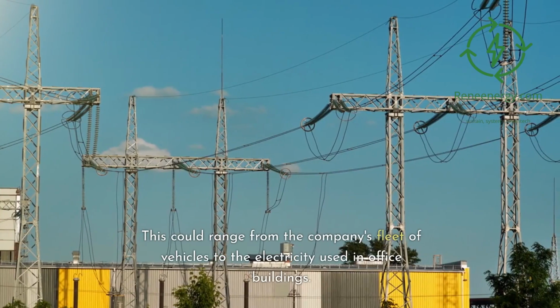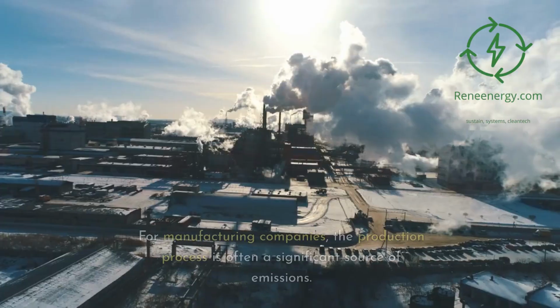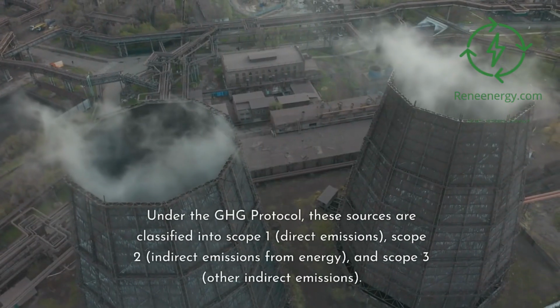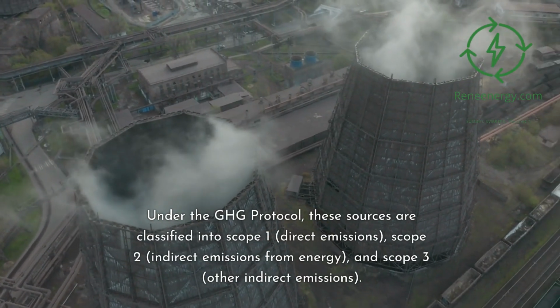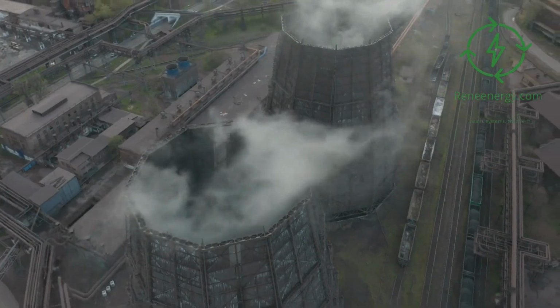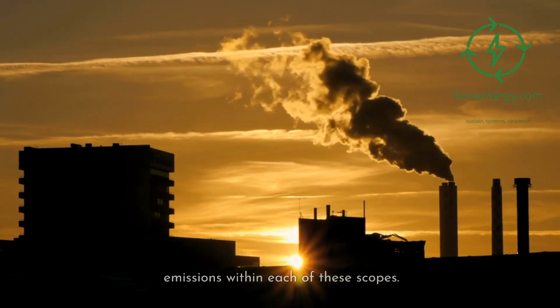This could range from the company's fleet of vehicles to the electricity used in office buildings. For manufacturing companies, the production process is often a significant source of emissions. Under the GHG Protocol, these sources are classified into Scope 1, direct emissions, Scope 2, indirect emissions from energy, and Scope 3, other indirect emissions. Companies must identify all possible sources of emissions within each of these scopes.